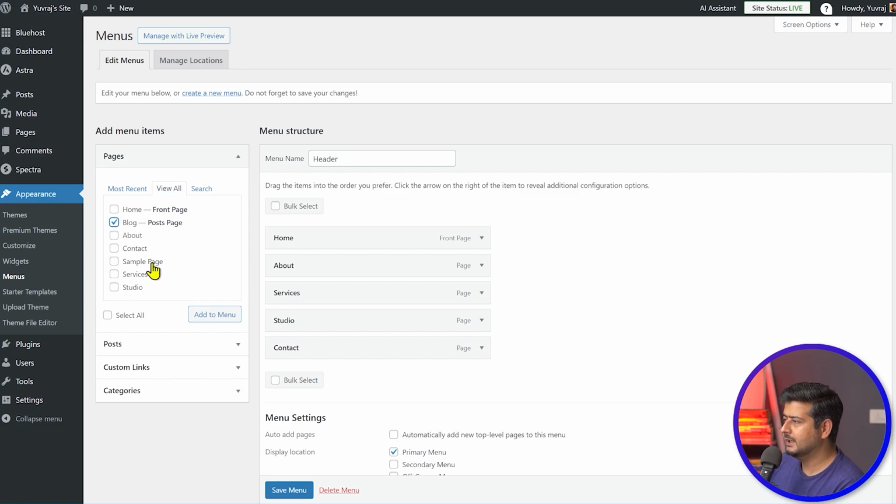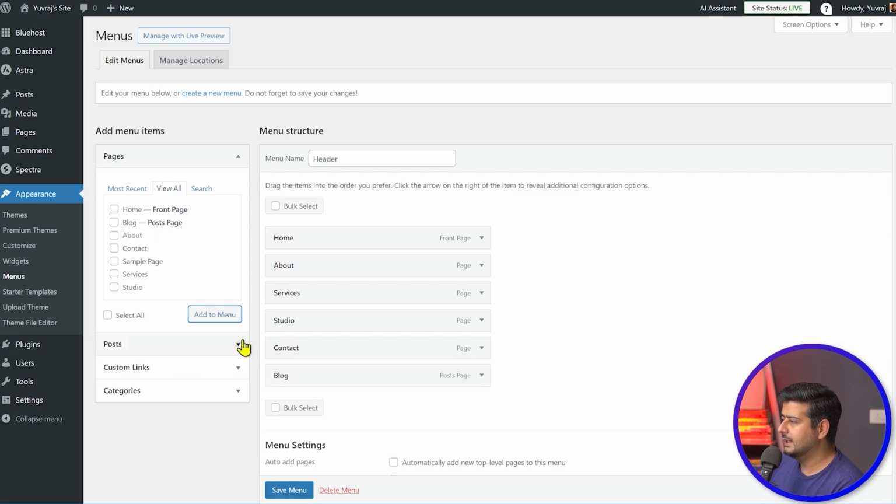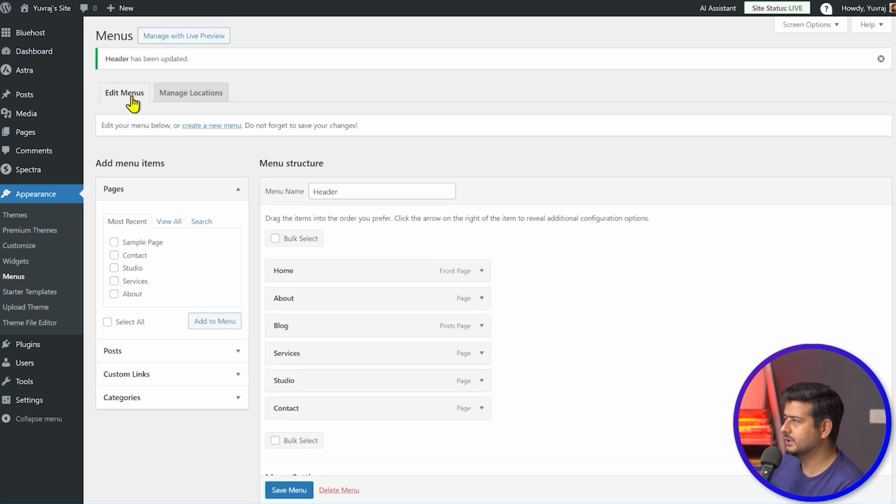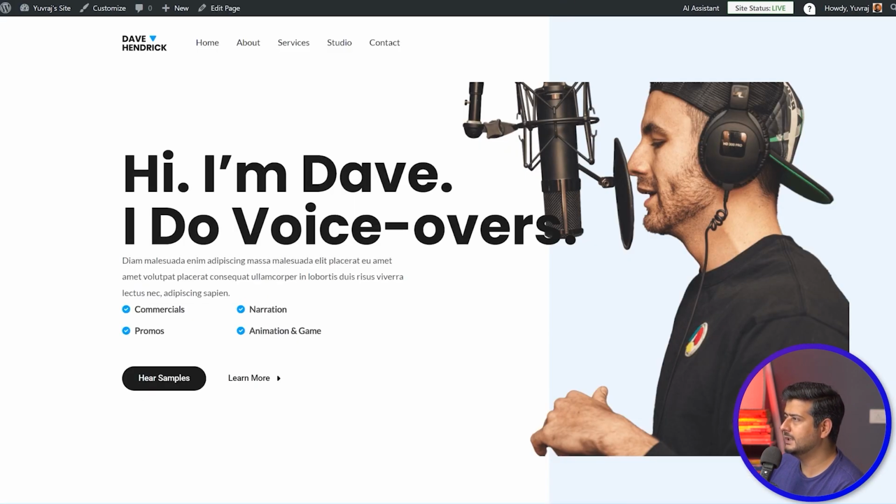We'll click Add to Menu, and we can drag and drop it around as well. Let's say, for example, I want to keep it here. Then we can just save our menu. Once this is saved, you'll see the message here, header has been updated. Now, if you go back to the site and click refresh, you will see this blog section is now here.